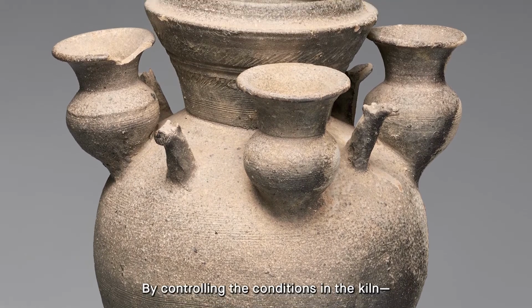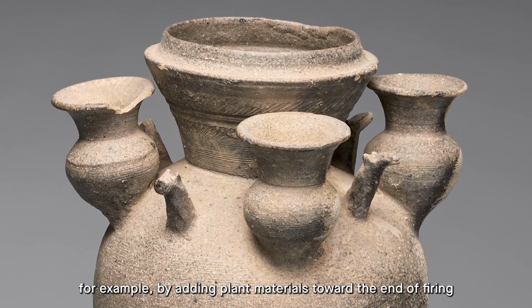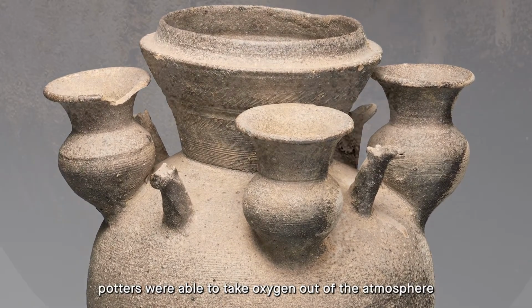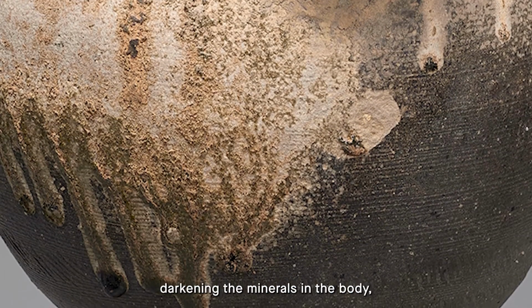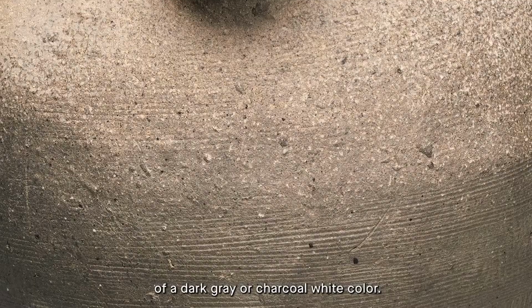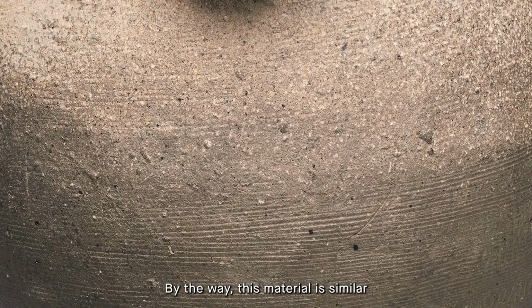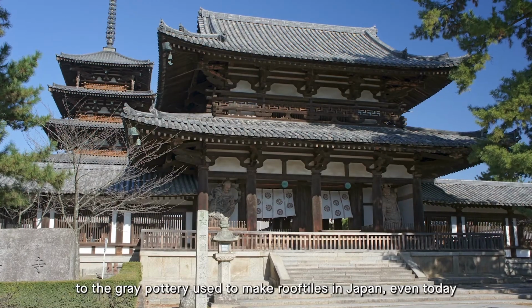By controlling the conditions in the kiln, for example, adding plant materials toward the end of firing, potters were able to take oxygen out of the atmosphere. The smoky atmosphere deposits carbon on the clay, darkening the minerals in the body, sealing its pores, and changing its texture, resulting in a smooth, hard surface of a dark gray or charcoal color. By the way, this material is similar to the gray pottery used to make roof tiles in Japan, even today.